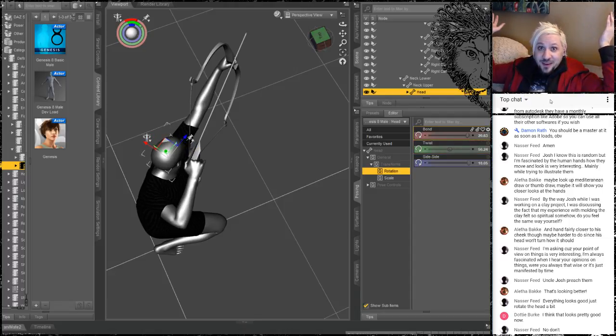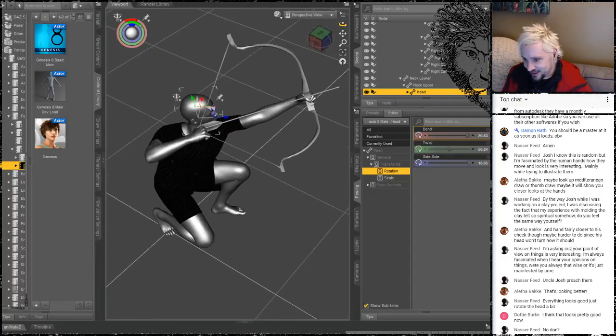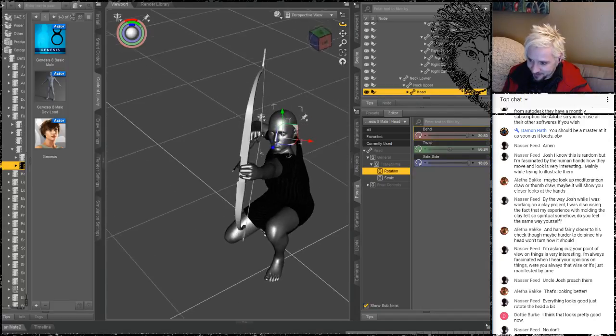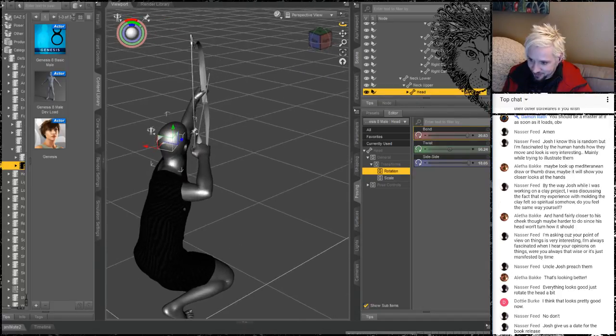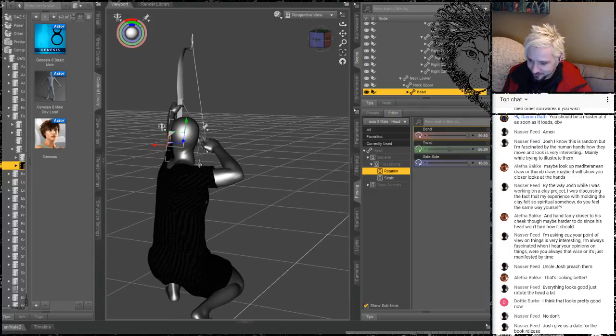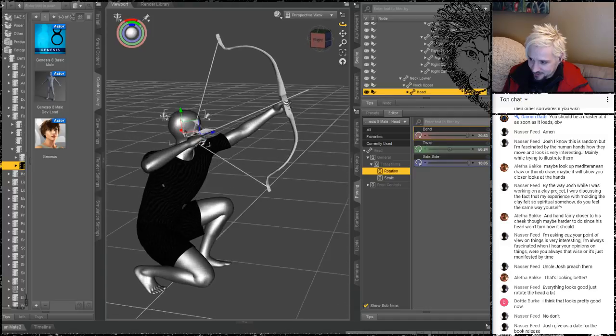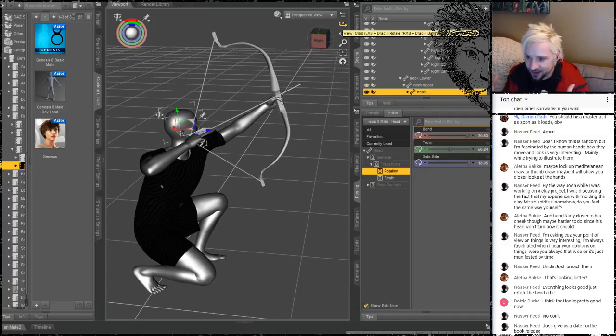I figured out a thing, you guys! I did it! I figured out a thing in software. This is a miracle. Look at that. His neck doesn't look broken at all. Well, it looks a little funky there, but easy to fix. That's amazing. I can't believe I did a thing.